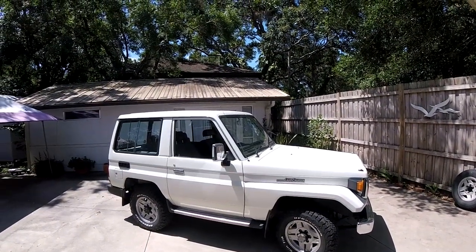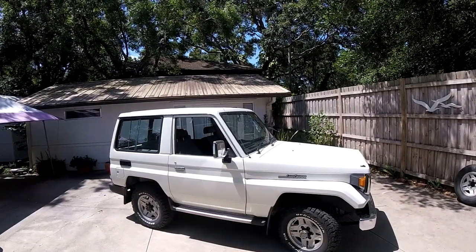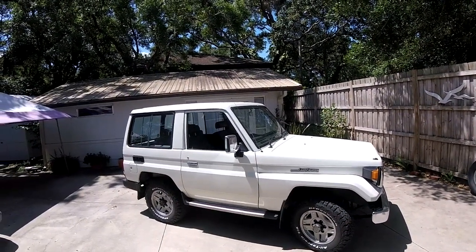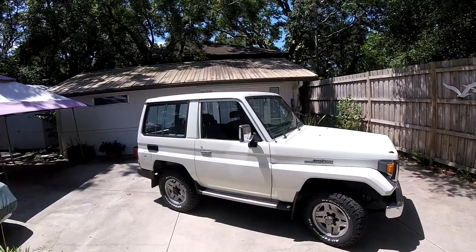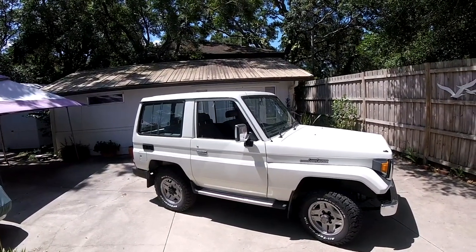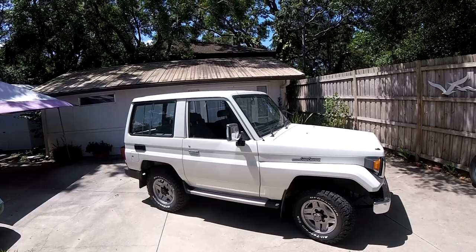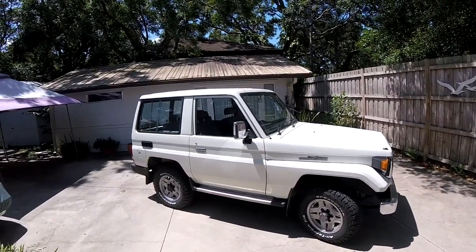This is a 1991 Toyota Land Cruiser J70. The J70 series is the platform code for it. In the USA, we got the FJ40, which was a Land Cruiser sold up until the early 80s, a smaller, more serious off-road type of truck versus the Land Cruisers that we know and see these days, which are basically four-door luxury variants of it.